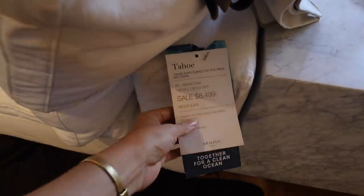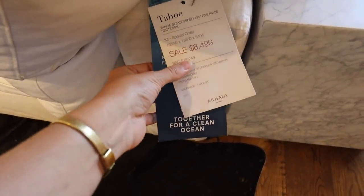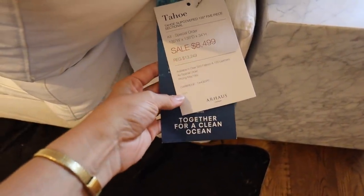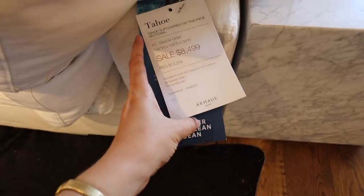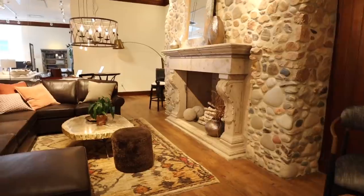Can you remove the cushions to clean? Yes, you can. This is called the Tahoe. Slip covered Tahoe five piece sectional. Cheaper than the other one. Available in over 500 fabrics and 120 leathers. That's crazy.